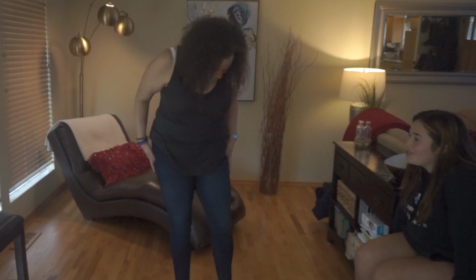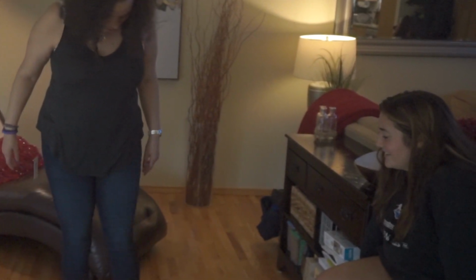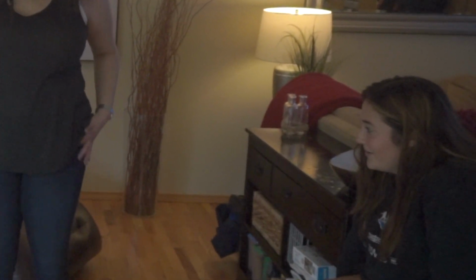I know. How do you feel about these jeans? I like them. Cute. I like the raw hem too. They're real cute on you. Yeah. Those are cute. They fit you really well. Yeah. They make your butt look good. And yeah, I think that shirt is a fun fit.